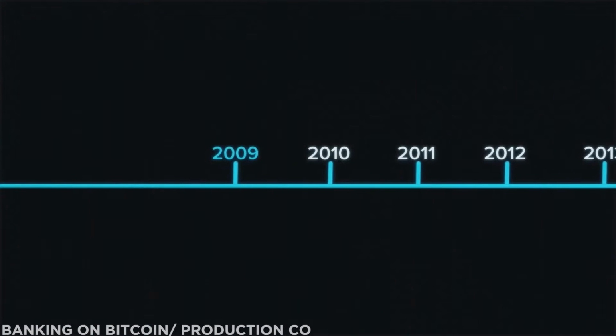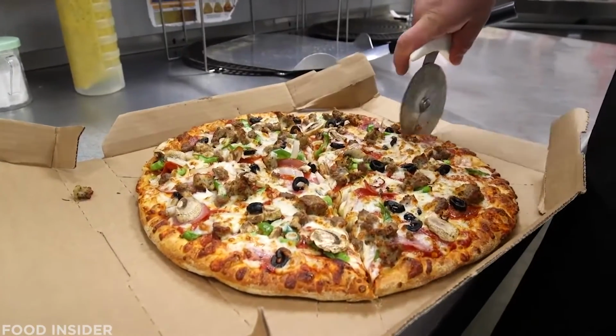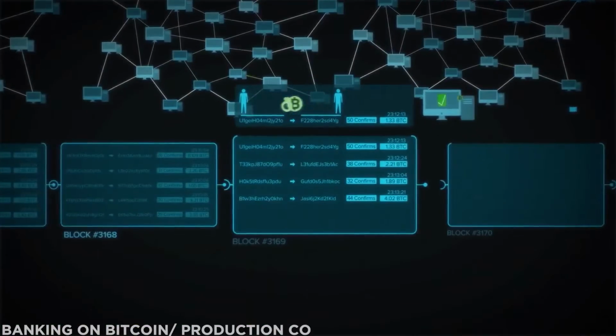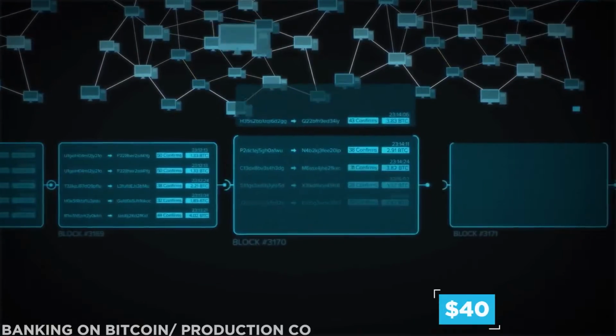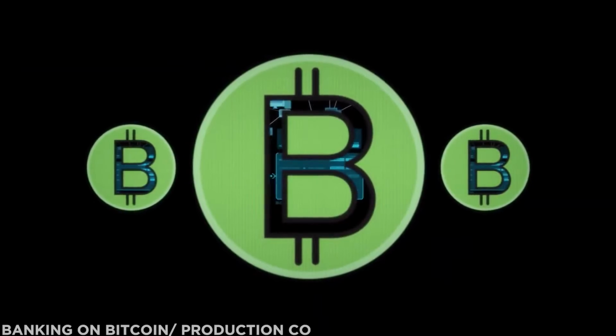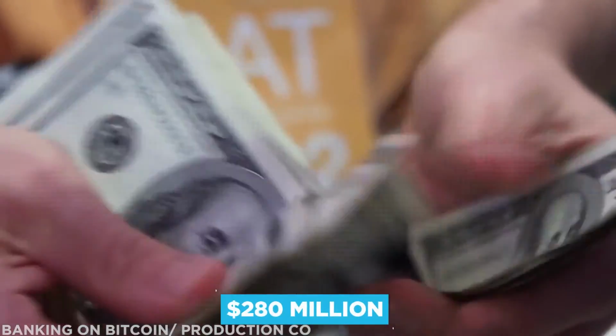About a decade ago, the first proper real-world Bitcoin transaction took place when one Laszlo Hanyecz infamously purchased 2 hot and juicy Papa John's pizzas for 10,000 Bitcoins. Those 10,000 coins were only worth, at the time, around $40. Delicious as the pizzas no doubt were, if he'd only kept hold of those Bitcoins, they'd by now be worth somewhere north of $280 million.